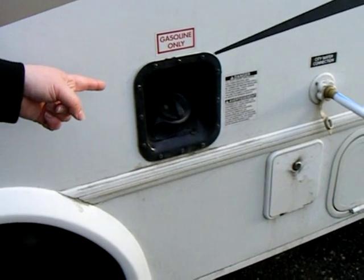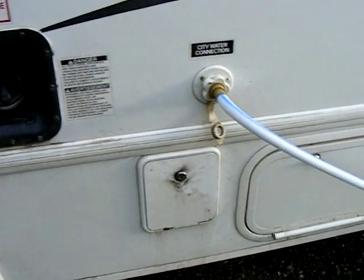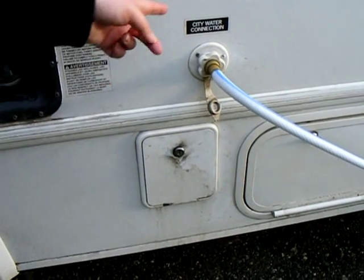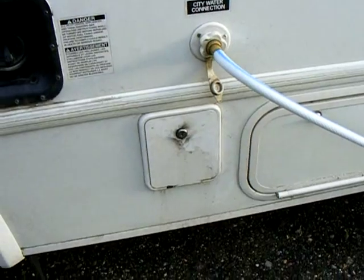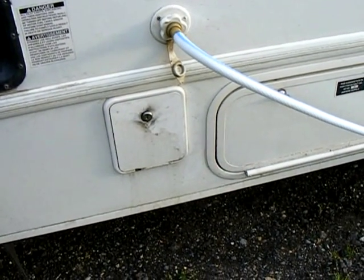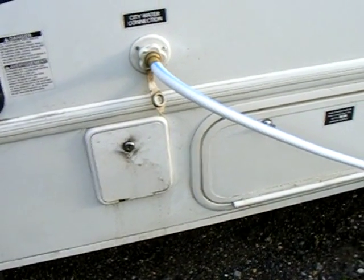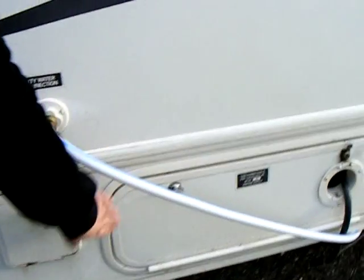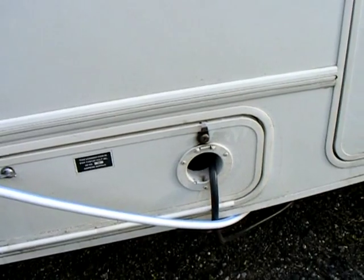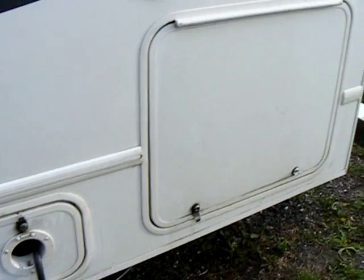Now you can see the gas tank. It takes about $175 to fill up, and then to the right of that you've got a city water connection, and this is the hose that you hook up for water when you've got it available. And in here is where the sewer pipe is kept, and then to this side, this is where the electricity cables are kept, and at the moment these are hooked up to the mains, and we're on a 30 amp here, but we've been on 15 amp elsewhere.